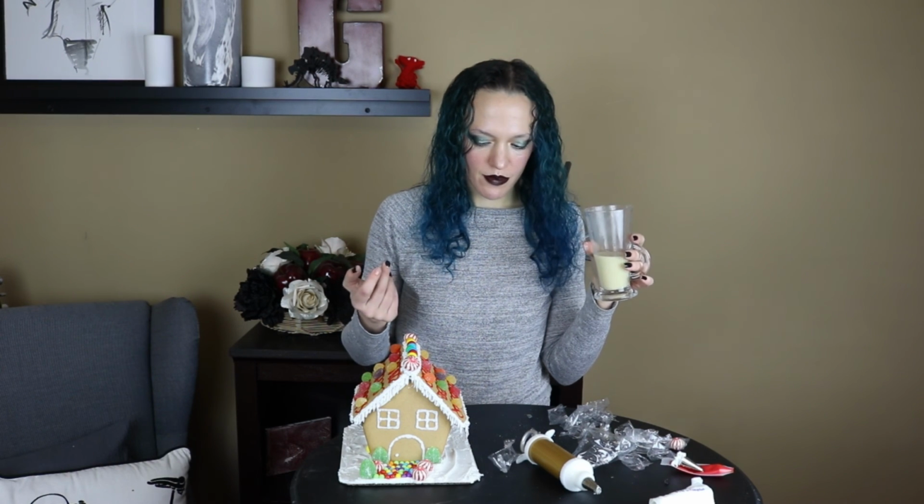I'm gonna not want to clean this up, but I'm gonna try and clean this up. And yeah, I hope your gingerbread houses go a lot smoother than this. My hands are covered in sugar. Covered in sugar.